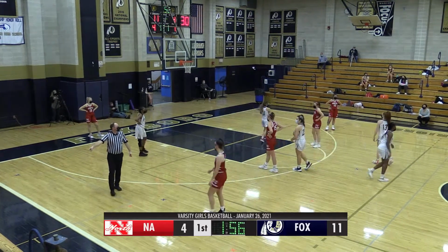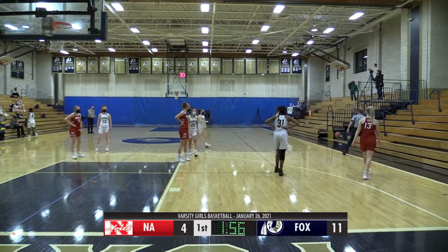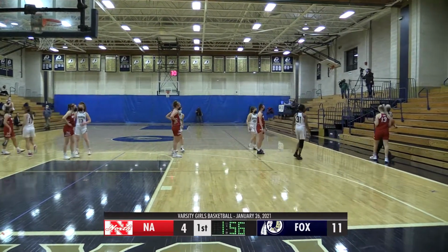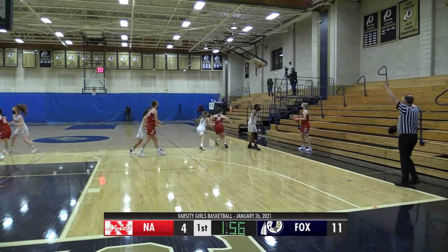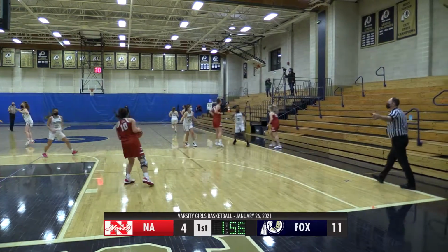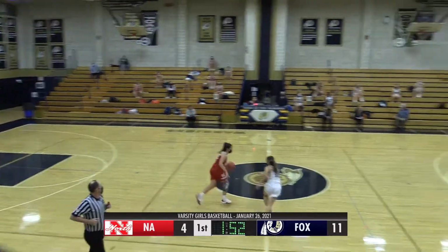Looks like Morgan Sylvester's coming in for Cam Jordan. Cam Collins. We got Amanda Kaiser inbounding for North Attleboro. Lydia Santos brings it up.